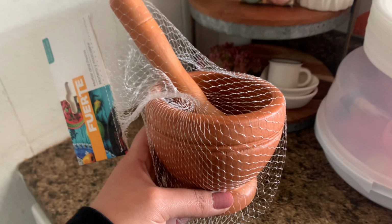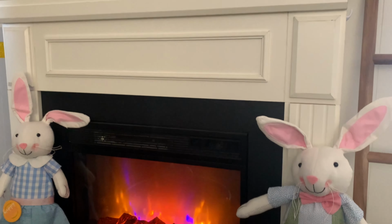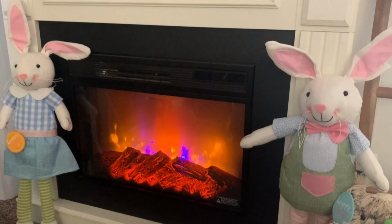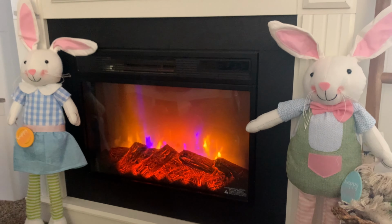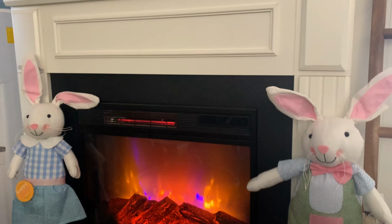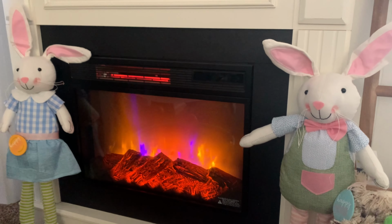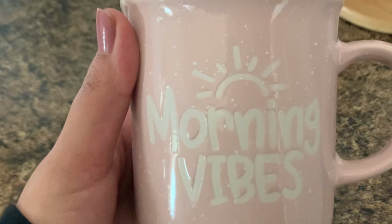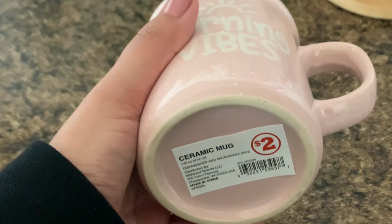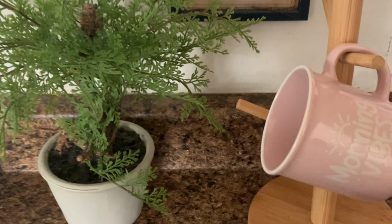I did end up picking up the molcajete over at the Didi's the other day for $3.99. So at the Family Dollar, I did end up picking up two of the bunnies just so I could put them on each side of my fireplace. And they were $5 each. It would be really good too for little photo shoots that I do here at the house for the kids. I did end up picking up the Morning Vibes mug that I had gotten at Family Dollar, and I will be displaying it on my mug rack here. So it's gonna look really pretty for the springtime.